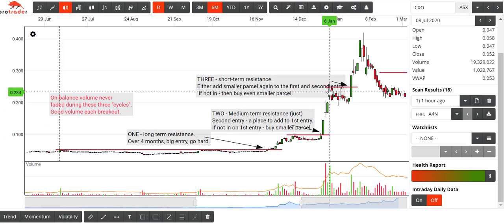Again, you may have taken profits or done something in here, but ignoring that, this is your third breakout entry. And because you've already done so much, you need to back off again with your parcel size. So I'd be suggesting $2,500. So go hard down here with 10,000, add 5,000, add 2,500.